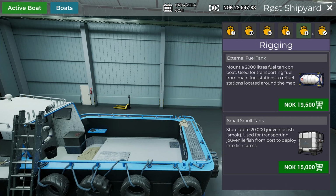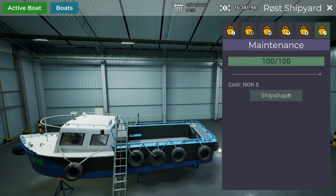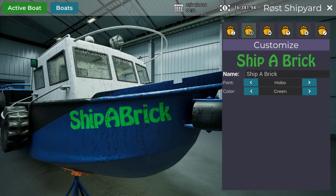Is there repairs we have to do? There's a fuel tank, small smolt tank, store up to 20,000 of juvenile fish. Okay, cool. Repair all. Sure. Okay, ship shape. We are ship shape again. Brilliant, because we weren't, put it that way. I love the cold water running off it, because it's actually sitting out in the water at the moment as well.